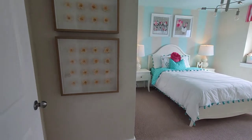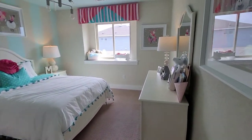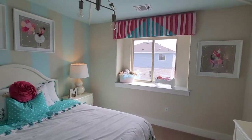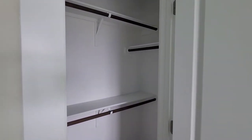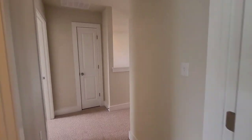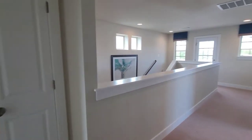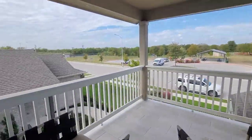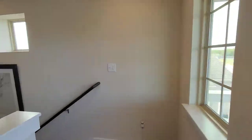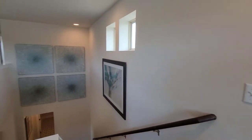So again, the model that you are seeing here is the Stonewall plan, which offers 3 bedrooms, 2.5 baths, and it is 1,848 square feet. You will see that you also have an option to add the covered deck, and it is a beautiful addition to the home and offers beautiful sight lines.